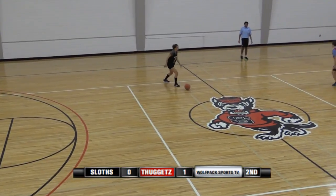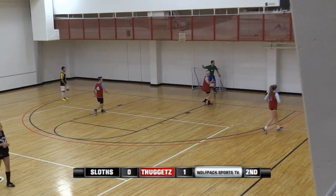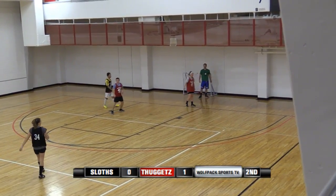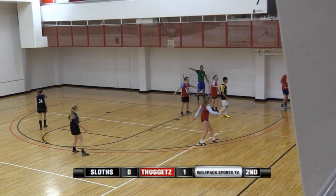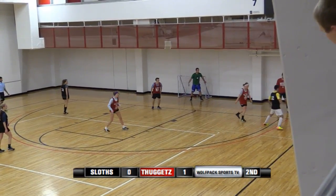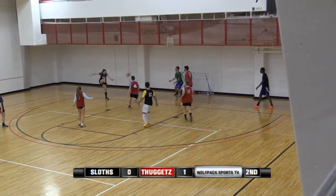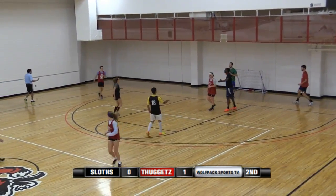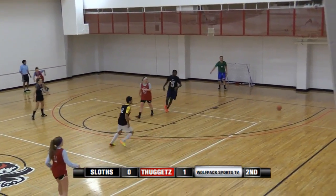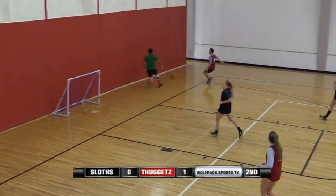Put back in play now by the Sloths. All the way down into the corner. The Sloths will get a corner kick. Played short, brought in center, and that one is stopped by the keeper. Bouncing ball immediately picked up by the goalkeeper. They will get another chance here for the Thuggetz.